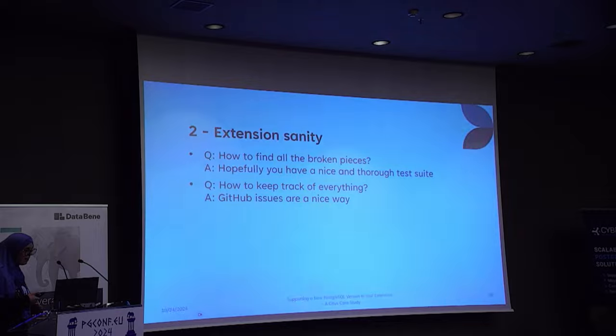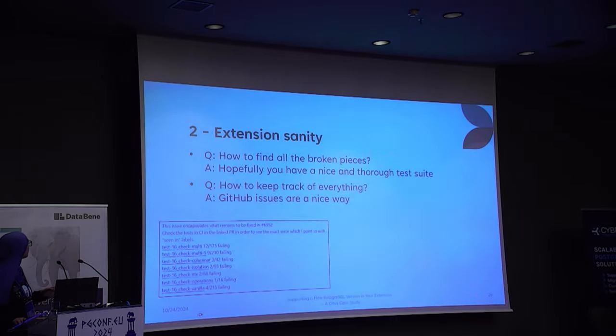So the question is, how do you find all the broken pieces, right? Well, in Citus, we make extensive use of the test suite for that. So hopefully you do have a nice and thorough test suite. To keep track of everything, you run the test suite, identify everything that's broken, and we use GitHub issues, a very nice way to do that. For example, we open this issue that encapsulates what remains to be fixed.